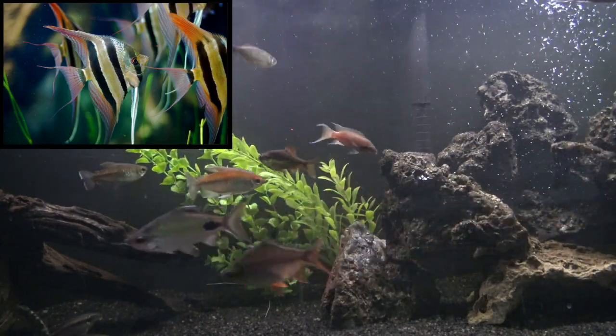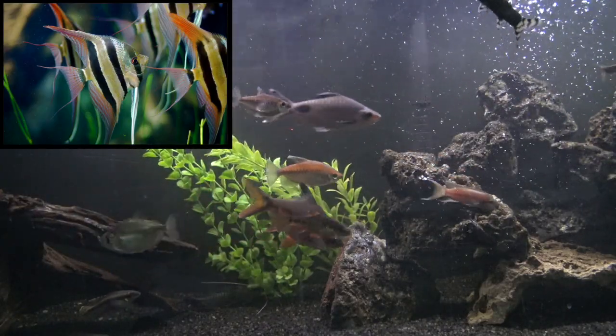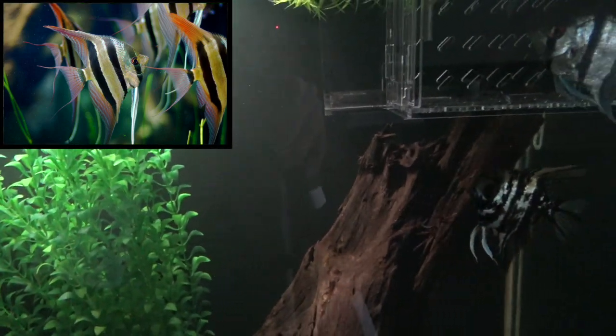They're super cheap, really cheap. They grow really fast, and they don't get too big. Like these guys over here, if I lift up the camera, they're right there. You can see the striped angel and then the marbled angel right there.